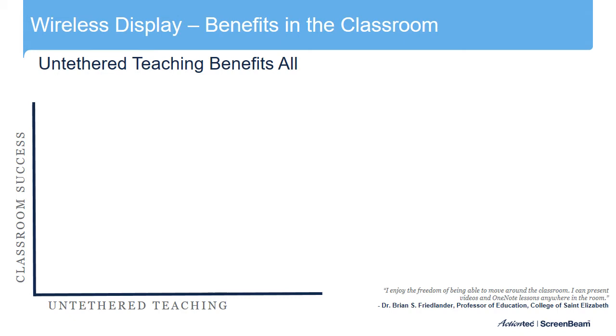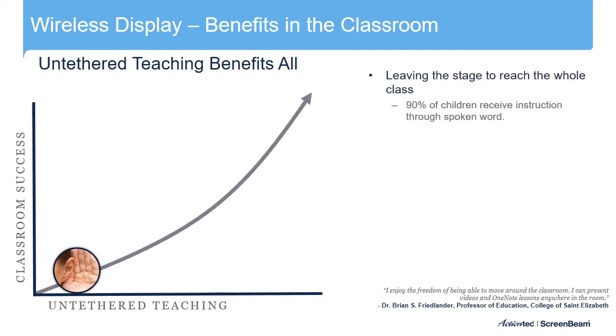What are the benefits of wireless display in the classroom? There are several concepts that can tie instructional success in the classroom to the ability to teach untethered with technology. The first one is leaving the stage to reach the class. Children receive 90% of their instruction through the spoken word.